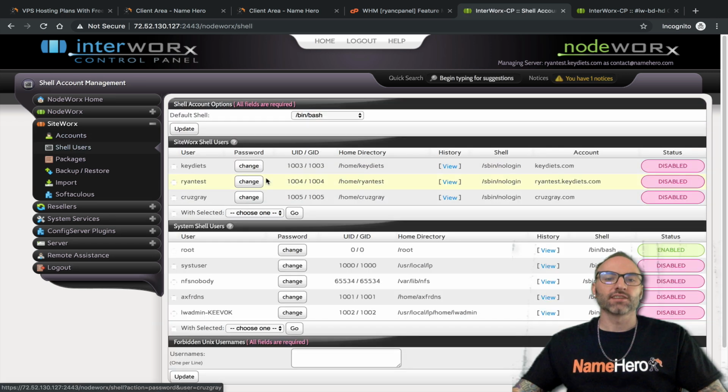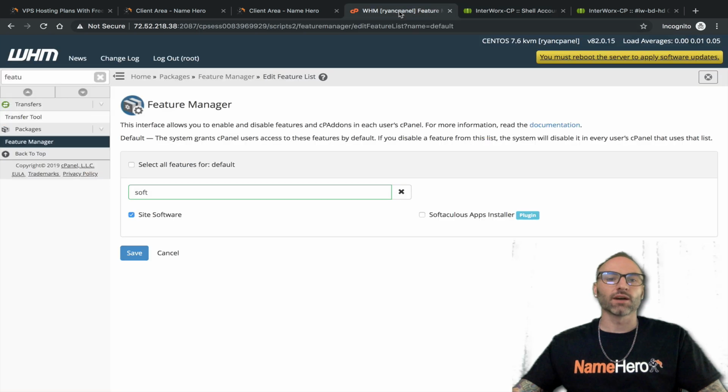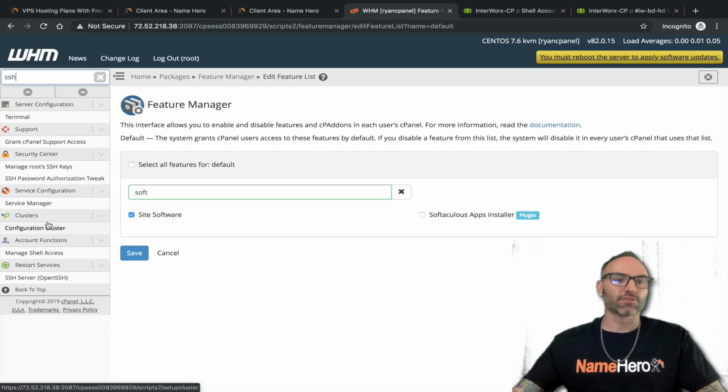Shell users, this is where you give your customers or your SiteWorks users access to run SSH. By default, I've got it turned off. You can, of course, change this to make it automatic. But it's got the default shell, so you could use your normal bash, or you can change it here to like jail shell and stuff. Whereas Web Host Manager is the same, but it's just a little bit different. It's presented a little different.